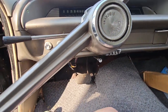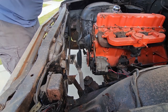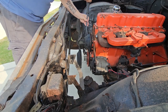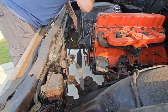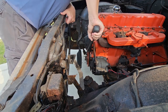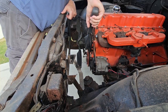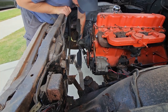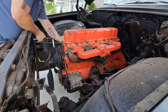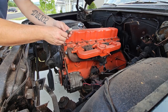But if it's been off the road since 1970, well, we're definitely not going to be able to get it running today, obviously. But I want to see if it turns over. That's a good sign. Maybe. Oh, that's not good. Oh, that's not good. Now I'm worried. They're not even tight. None of them are. What do we got? Delco. Oh, those are old ones too.